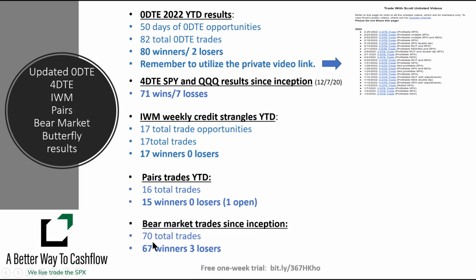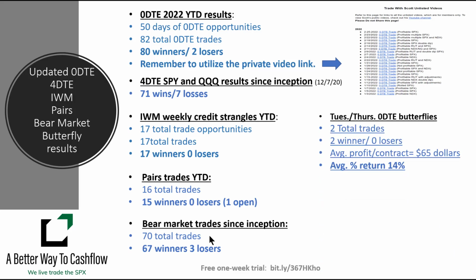We did get one more bear market trade in over the last week, and that pushes us to 67 winners, 3 losers over about a 3.5 year period. We can't find those trades as readily as we would like. It would be nice if we could do one of those every day. But when we find them, boy, they are sure nice setups.